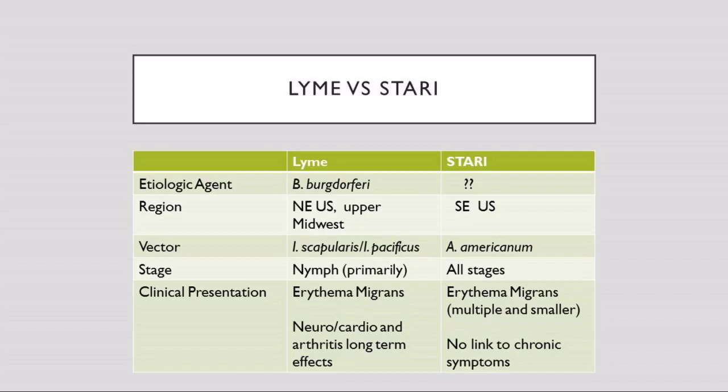Clinical presentation, they both have EM. Looking through CDC's review of this, with STARI you can have multiple lesions. They're smaller and have more of a central clearing at times. These patients are more likely to recall the tick bite versus Lyme. I'm not sure if that's because Lone Star is more of an aggressive tick, but those are very faint differences that you see in history. But there's no link to chronic symptoms with STARI, and then you have, of course, the neuro and cardio and late onset arthritis, all that with Lyme.